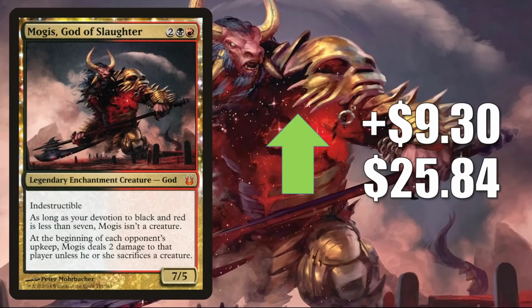Mogis, God of Slaughter from Born of the Gods is going up $9.30 this week to $25.84. This is a very solid commander, and it's in the 99 of many builds, including the popular Isika, God of the Tree / the Prismatic Bridge deck.